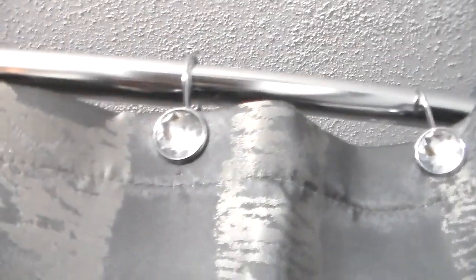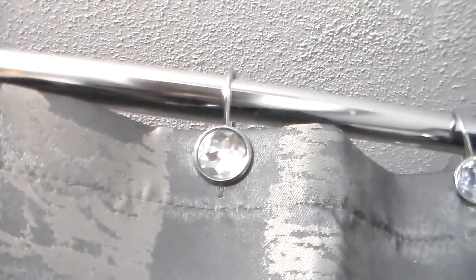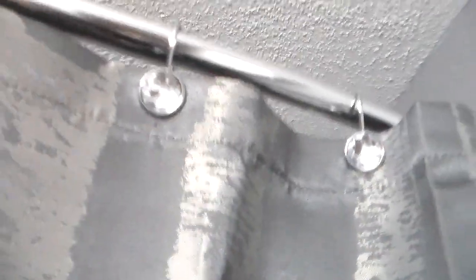There are my new shower clips. They're like little diamond things. That's kind of like a little touch of feminine. And then one of my clips over here is messed up. There we go. That's better. And so yeah, that is the new bathroom.